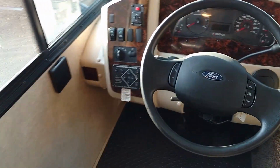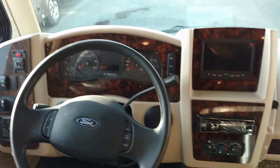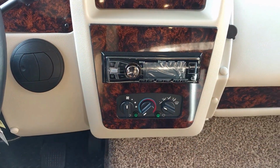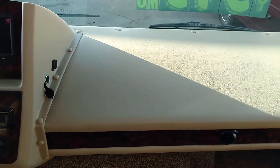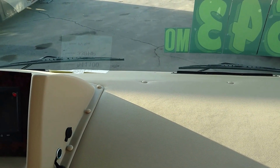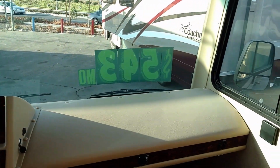Very nice. Automatic leveling jacks, standard. This coach has heated and power electric mirrors. The sound system with a built-in hands-free for your phone. Has the colored camera. This dash is very unique. When you sit on the driver's seat, the way it's slanted forward, it's very easy to see a pole or an obstacle before you hit it. That's a very unique thing.